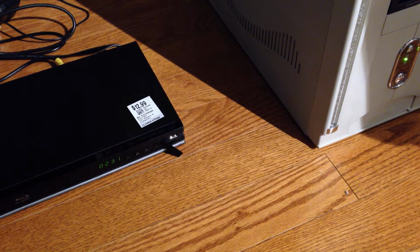Yeah, so it turned out that it actually does have a USB port, and it also has a network port. I don't know what exactly you can do with both those things, but like I say, until I have a Blu-ray disc, I don't really know if it's totally working or the HDMI connection.